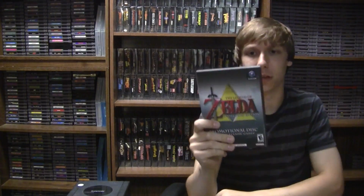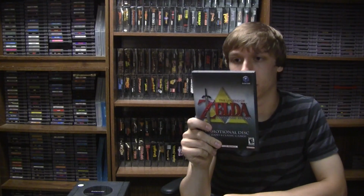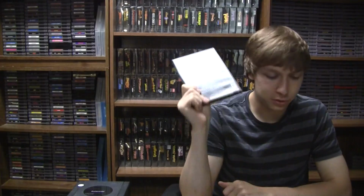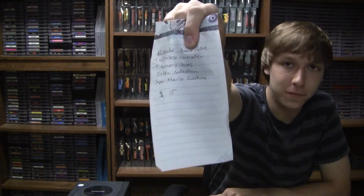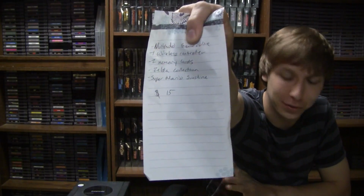This is the one that came with the original Legend of Zelda, Zelda 2, and then Ocarina of Time, and Majora's Mask. So, super happy to get this. And let me see if I can find this. Yeah, here's the paper here. $15 for that GameCube bundle. Doesn't get much better than that, honestly.